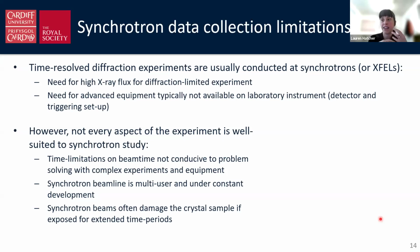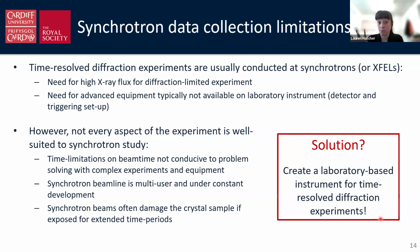and really trying to understand the setup and the equipment that you're using can make it quite challenging and very high pressured. Also, the beamline is very multi-user and it's under constant development. So we found whenever we went back to do repeated experiments, things had changed, and that was quite challenging as well. And we also find that with a lot of our crystals, the synchrotron beam is too intense and it does damage them as well. So what's the solution? It was to try and create a lab-based diffractometer. And after all that preamble, that's really what I'm here to talk to you about in this webinar today.